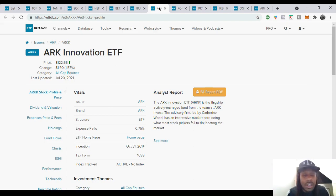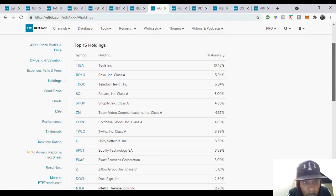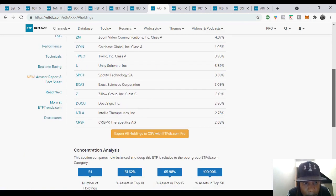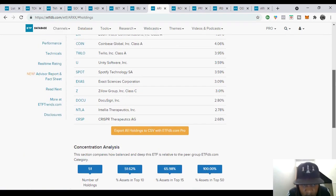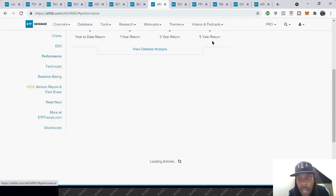All right, ARK Innovation. So this is an innovation. I guess more technology, but let's see. ARKK, all right, currently trading at $122 per share. See what the holdings are. You may recognize some of these. Boom, there's Tesla again, Roku, Teladoc, Square, Shopify, Zoom, Coinbase, Twilio, Unity, Spotify, Zillow, DocuSign. Yeah, so you recognize some of these, some therapeutics in there. So, another one for you to consider. Let's see what their performance has been like.